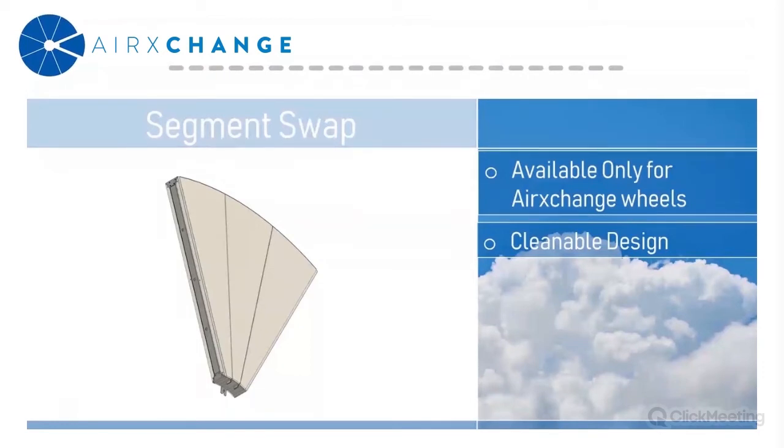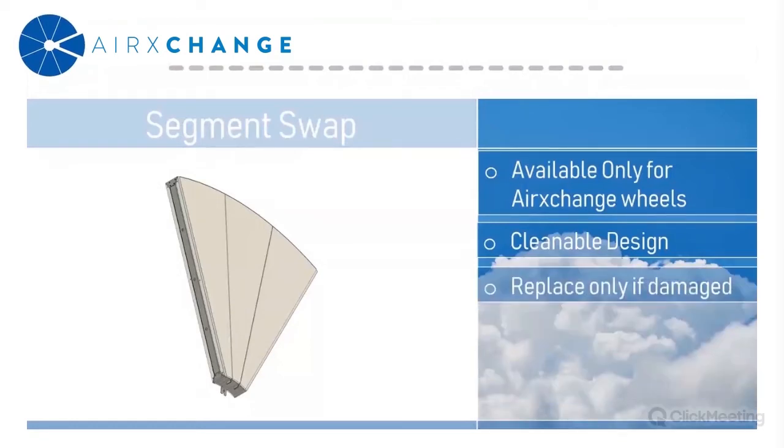So when do you typically replace them? Well, let's say one's been damaged. For giggles, someone went up there and put a foot through it. In those particular cases, you have the benefit of the Airxchange design where you don't have to replace the entire wheel. You can just physically replace that single damaged piece. So you're only servicing what needs to be serviced. It's a great option to have.